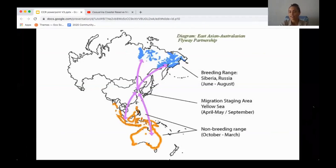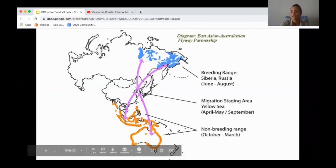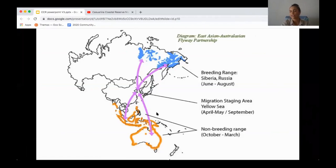So this is their migration pathway. This is called the East Asian Australasian Flyway. It's essentially showing the map that the shorebirds take. It's like a migration highway that the birds travel within. There are no boundaries. It's purely dictated by the birds' movements, and it's just something that we classify as humans.